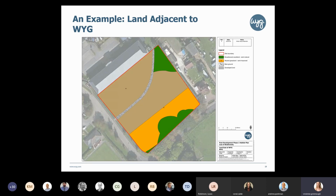Now, if we then put in the post-development, so on the screen, the brown is the development footprint, so basically a building. What we got was you actually got a total of 3.48 biodiversity units left, which actually equated to a 47% loss. And then we reran the calculator to ascertain, well, what would we need to change on site? How would the footprint need to change in order to achieve a net gain?